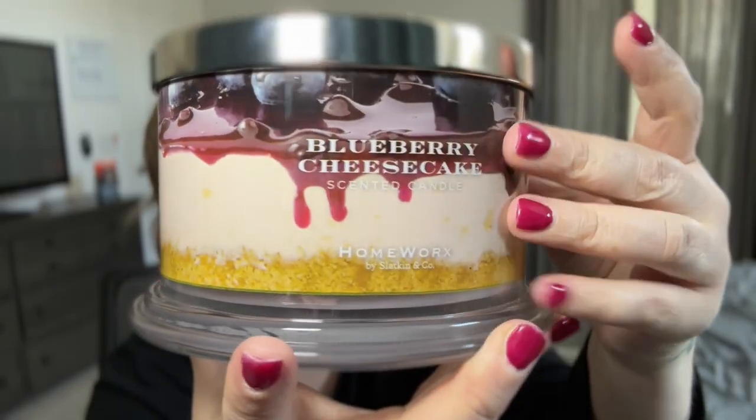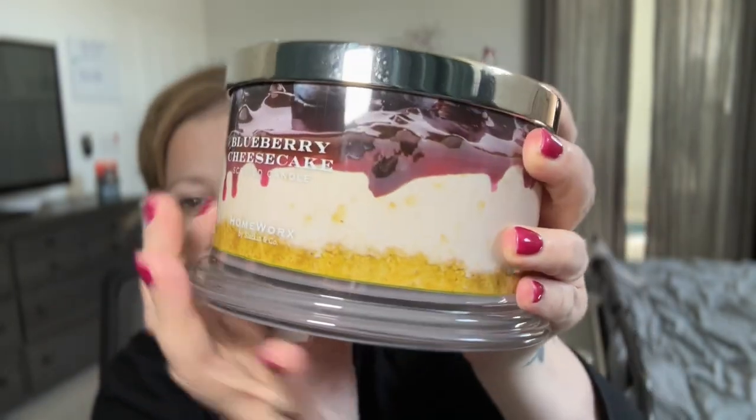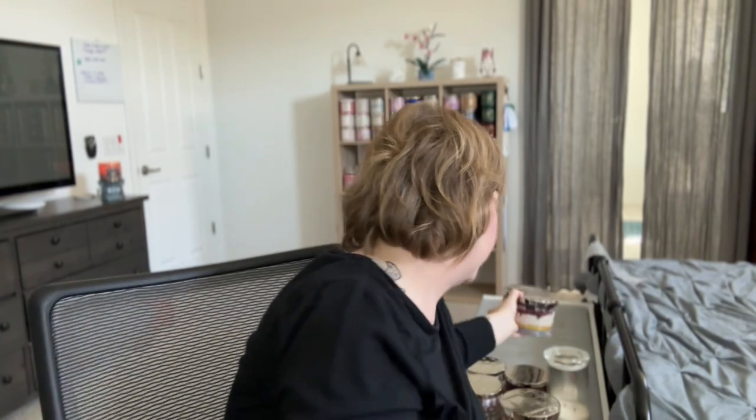Look at the blueberries. It's just this photorealism, the labels. The vessel is just so beautiful. Totally worth it for Homeworx. That's why I was so sad about the tiramisu, because I've been loving their candles.